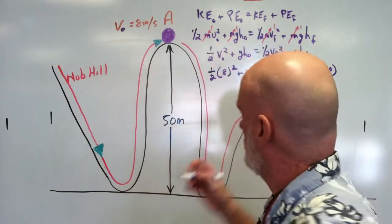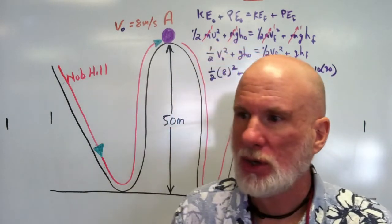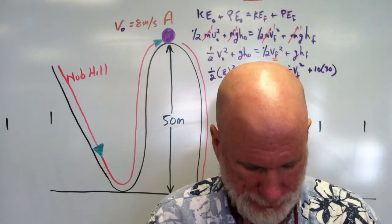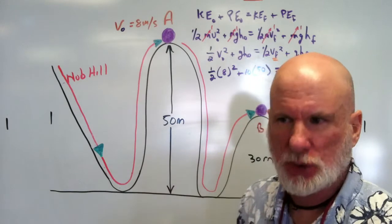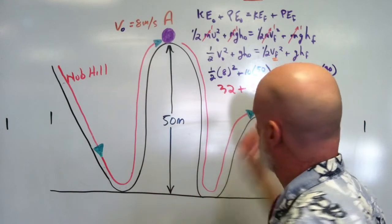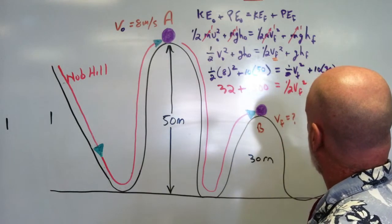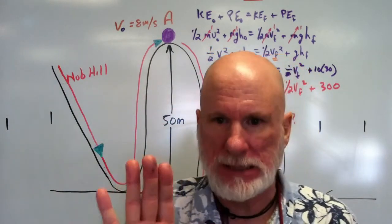Okay. So let's reduce this. What is 1 half of 8 squared? It's just 32. I'm going to do it in red now to make it more visual. So it's 32 plus 500. Are you okay with that? This is going to be 1 half VF squared plus 300. Are you there so far?